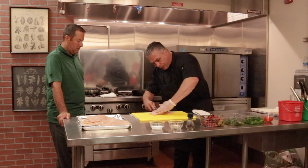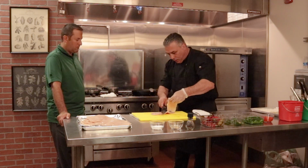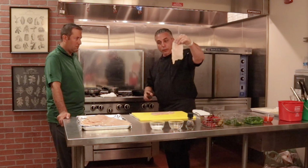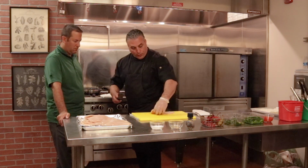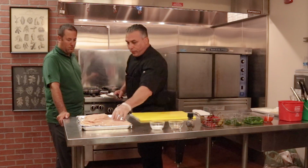And when you get down to this last cut, you're not going to get all the way through because the top is much thicker than the bottom. But trust me, this is a beautiful piece of chicken right there. It's going to fit great on any sandwich. Got a nice thin piece here. We're going to keep rolling through this.